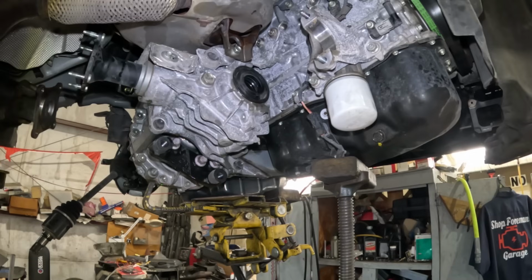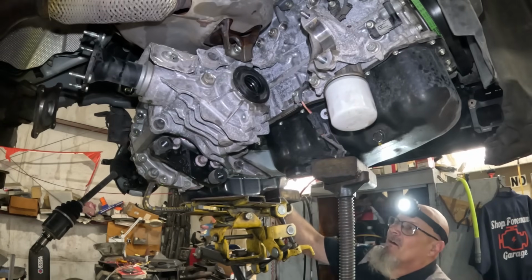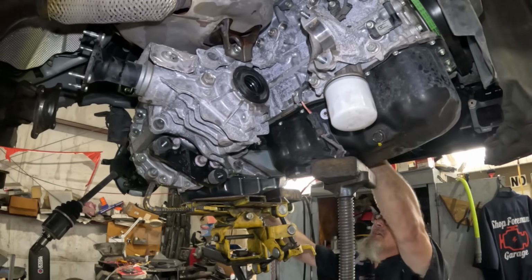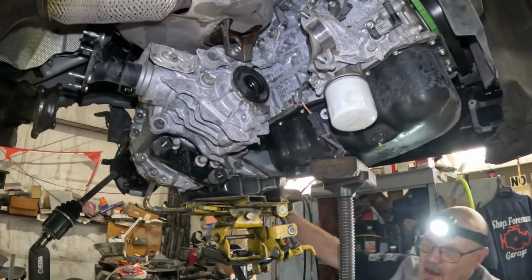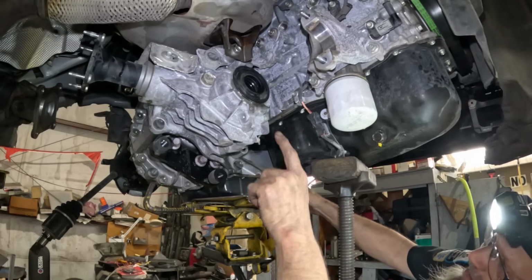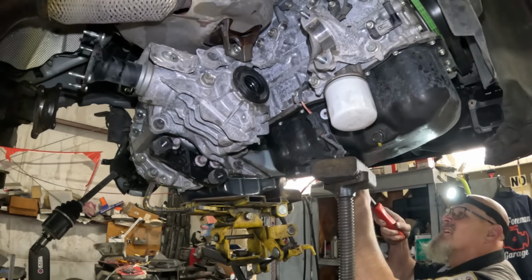Okay, let's see. Let's see what happens if I even got all the bolts off. From what I can tell, they're off of there, unless there's one hidden behind here, which I don't see if there is. So let's see if I can pry this thing off.